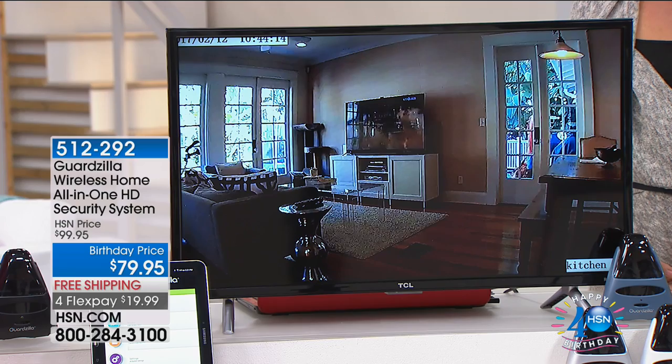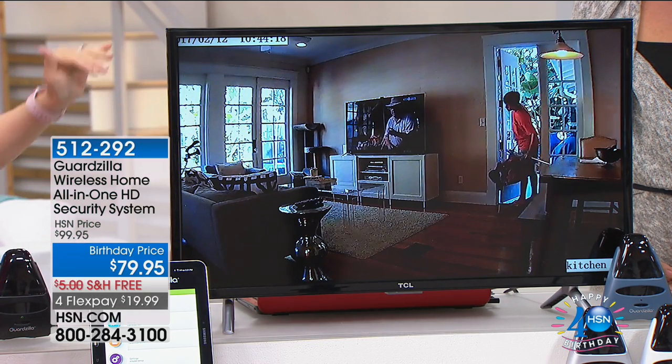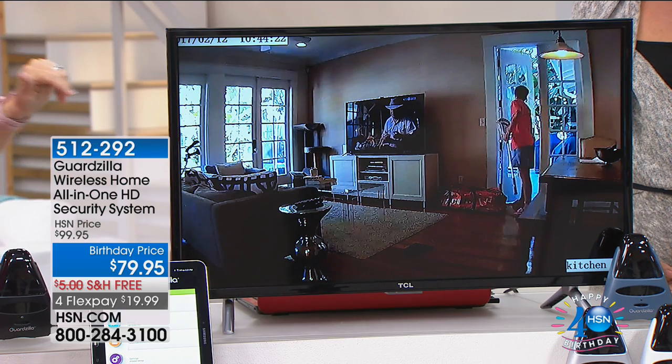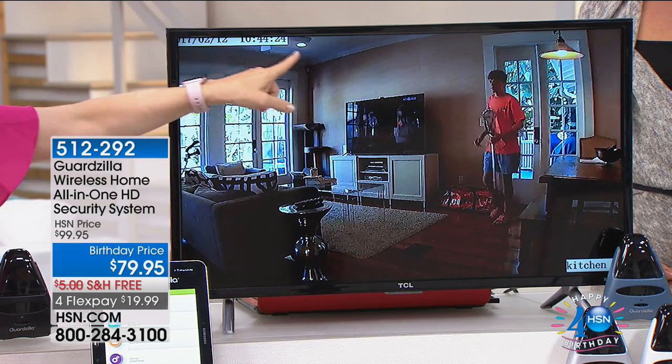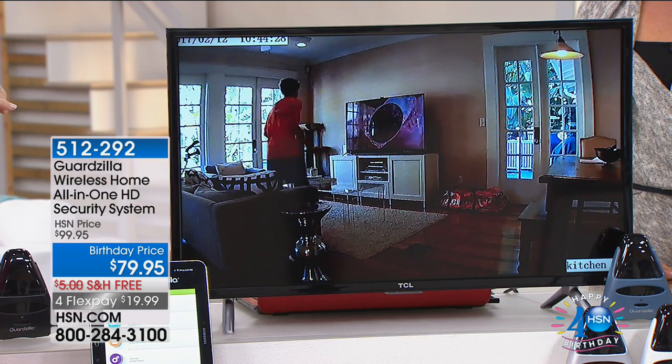Now here's one during the day. So you can see my son through the French doors. It has the extra wide angle lens. He's coming in from practice. And if I'm at work, I get a notification. I know exactly what time it is. I can either watch him live or I'll get a video clip of that.